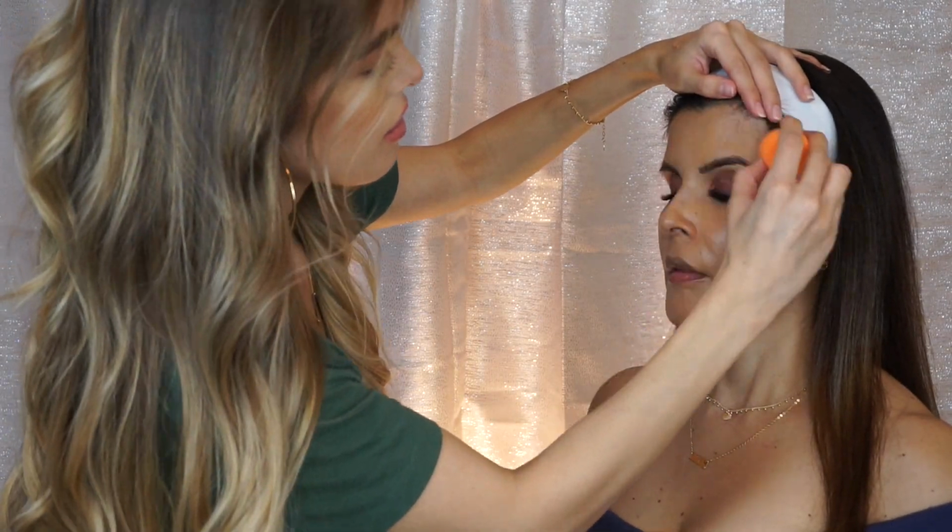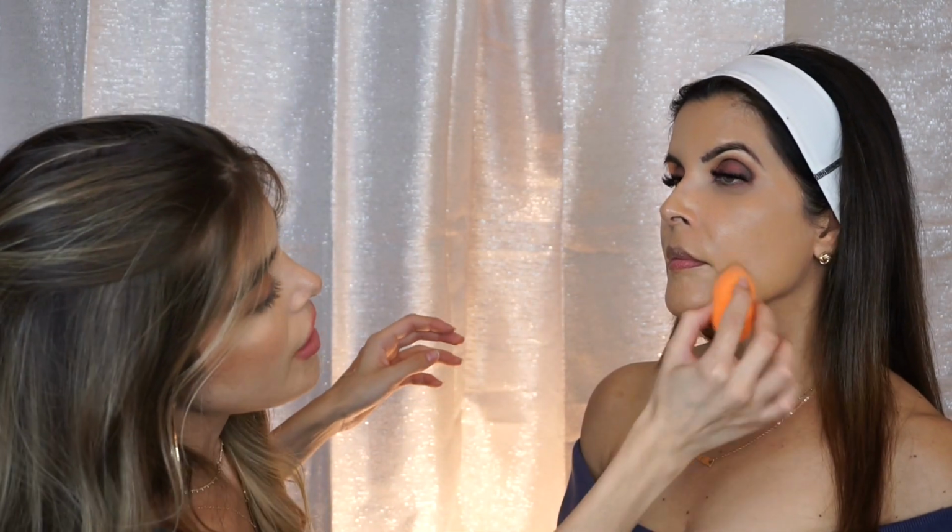These are the foundations that my mom usually uses when she goes out to events and stuff like that. They are obviously a little bit darker than her natural skin tone, but just because she likes to look a little bit more bronzed, and usually we would also blend it down her neck, but today she's wearing a very special necklace and I don't want to ruin it.